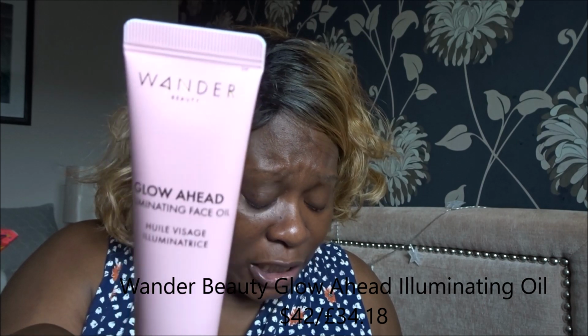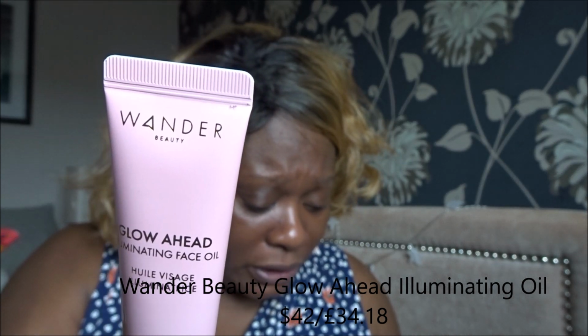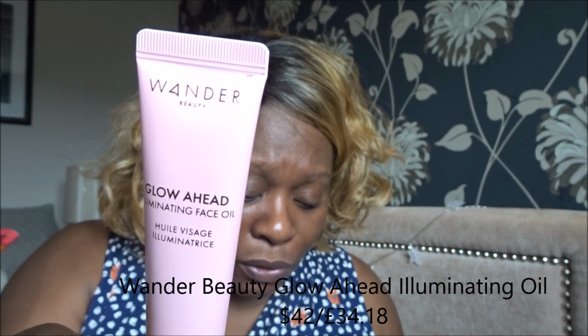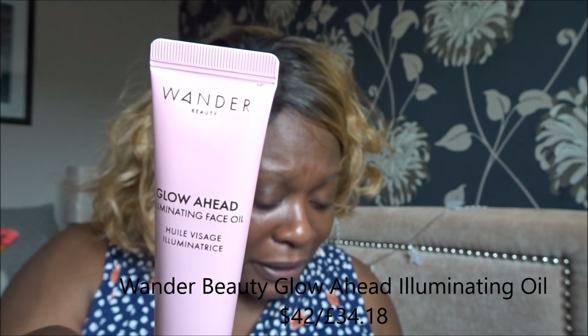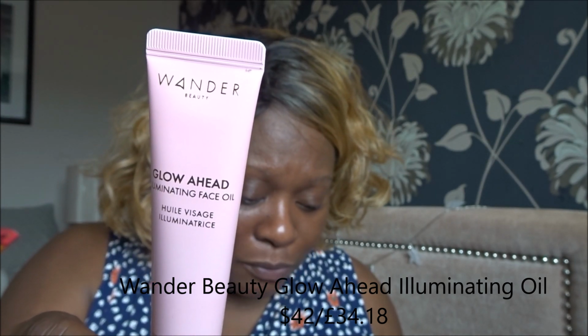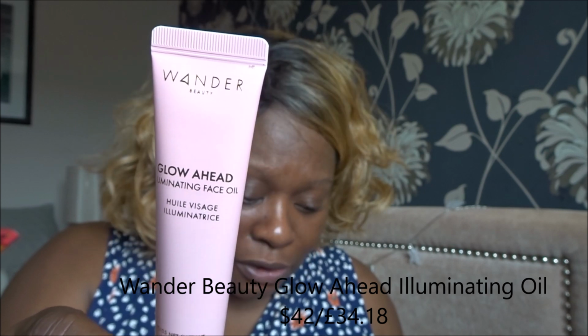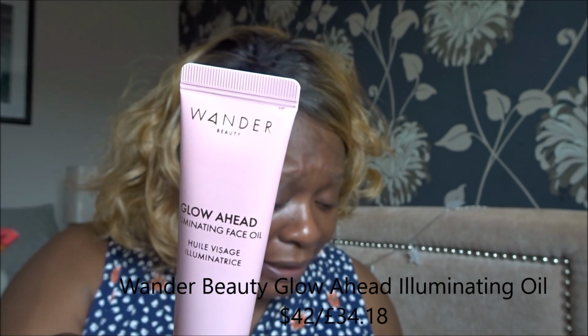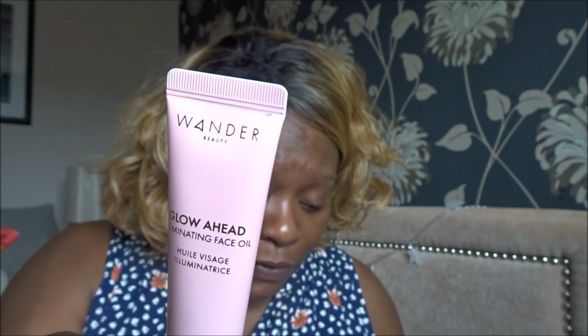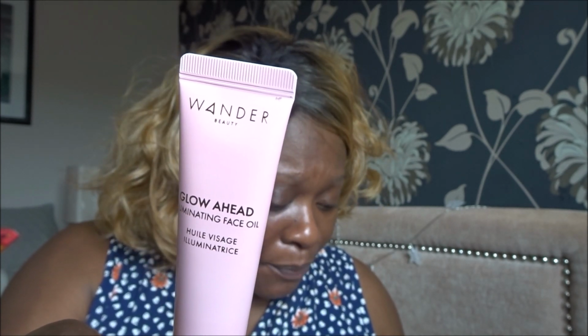So this is a Glow Ahead Illuminating Oil. They're saying this multitasking beauty elixir instantly hydrates and absorbs into the skin, revealing a bouncy, youthful complexion. No matter what skin type you have, this lightweight, powerful formula nourishes and primes, oh that's good, primes the skin and helps to restore skin's moisture barrier while providing a youthful glow. The spill-proof dropper allows you to use it one drop at a time. Okay, so it's actually a primer as well.